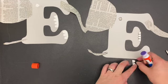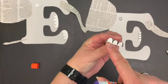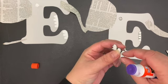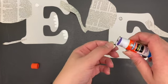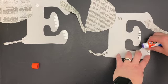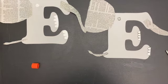And the back one has how many toes? Yes, three. One, two, three. And now you made an elephant. Good job.